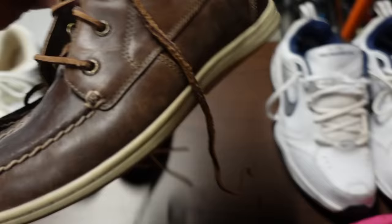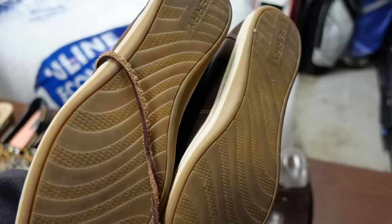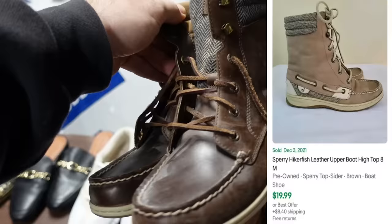Kayla found these really good looking Sperrys. They're actually kind of difficult to find. I typed in high top boat shoes, because these don't have like a heeled bottom, they have more of a boat shoe bottom, and that's kind of like the keyword that I'm going to use. I did find a pair not quite as nice as these that went for about 20 bucks. I think these will go for about 30. They are like in super good condition.